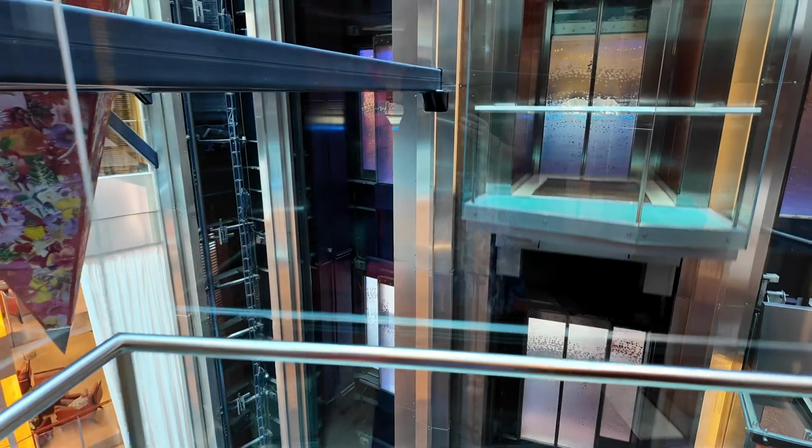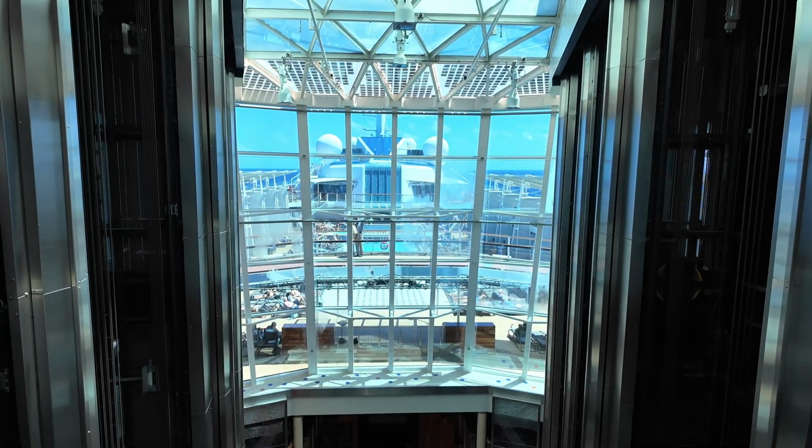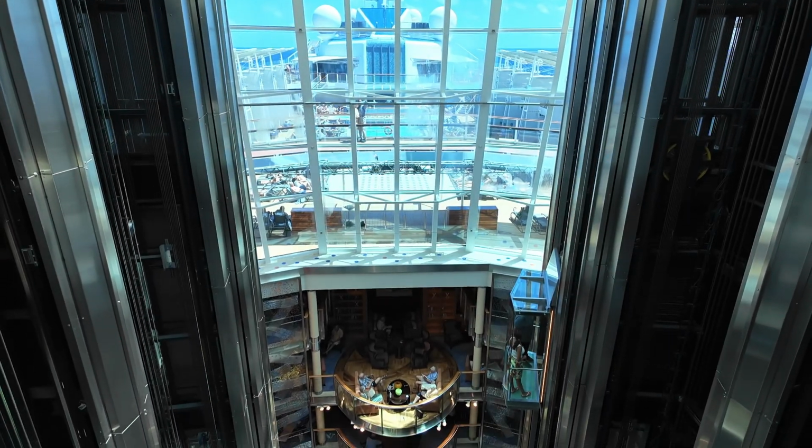I thought it was really cool that all the elevators were glass, so you could see when you're going up and down where you're going. It just makes it a little more interesting.